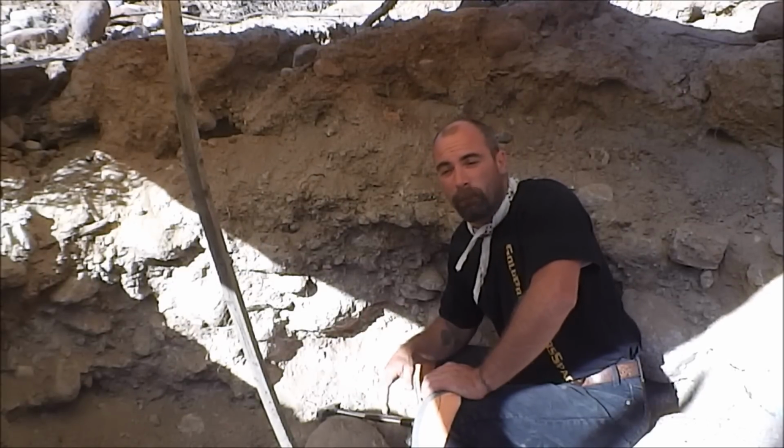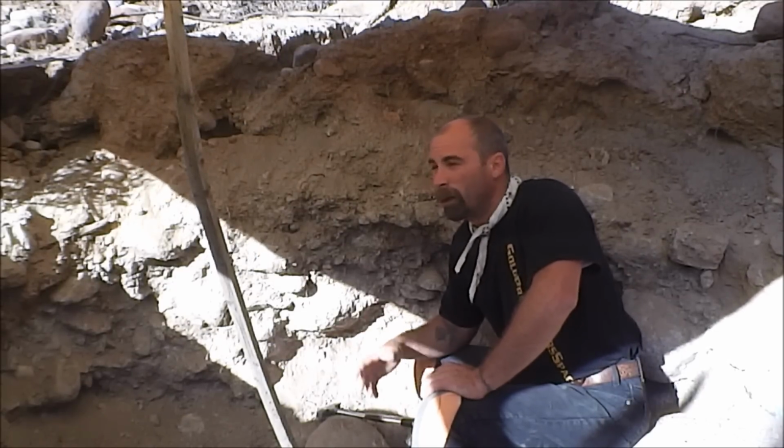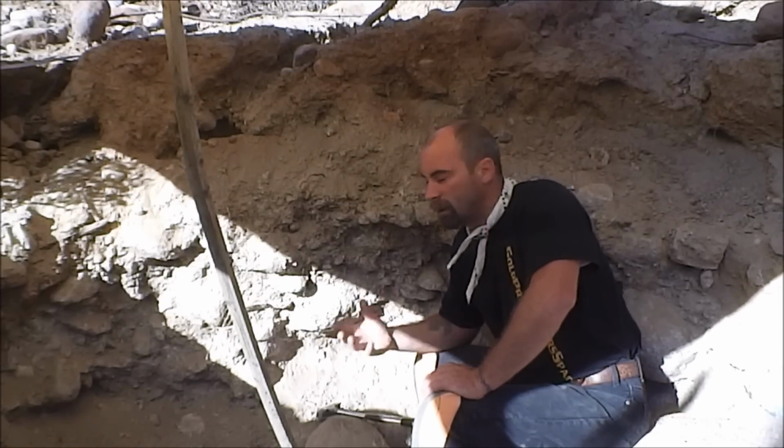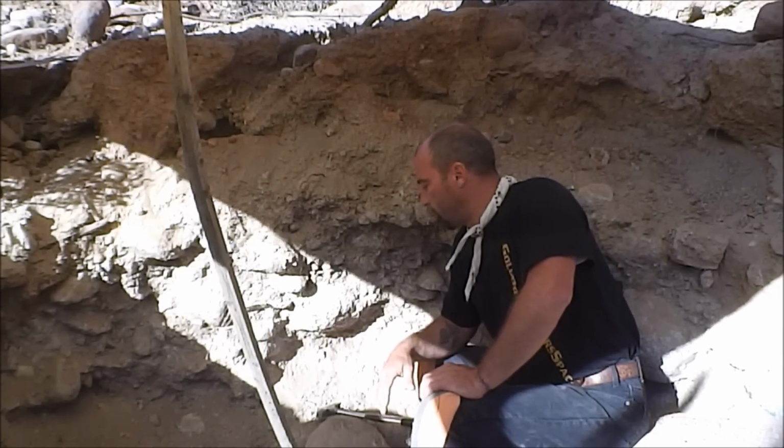Now it's about 7 o'clock in the morning, so it's pretty cool. I got a good day ahead of me. I'm looking at about 18 to 24 buckets out of this hole, classified down. So it's going to be a little bit of digging.